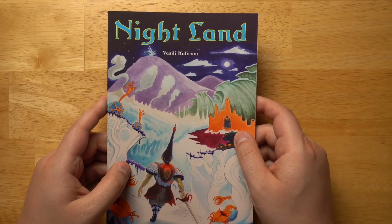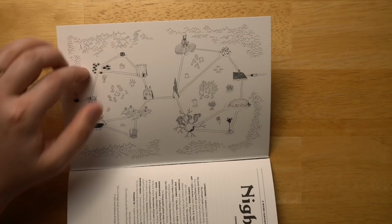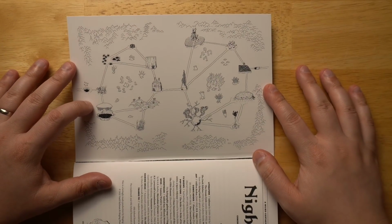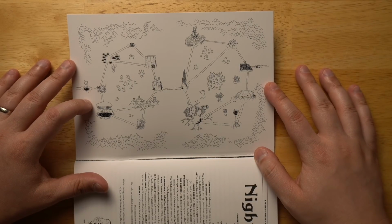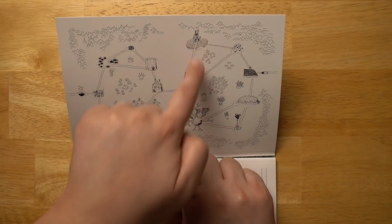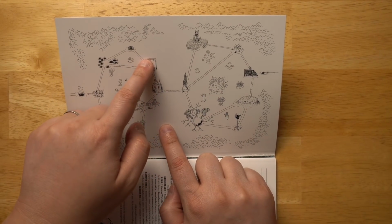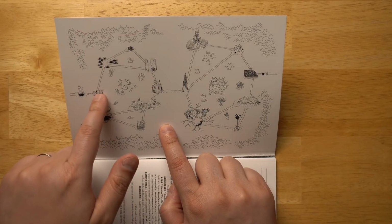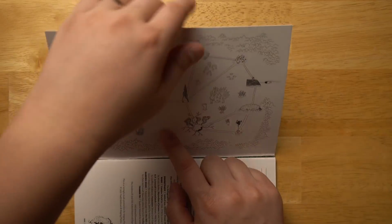Let's look at Nightland by Vasily Kalaman. There we have our map. This is a point crawl. So this is a weird landscape of kind of eternal night, and all these different locations connect to each other. They all have their own write-ups. It'd be nice if these were numbered or named. That would help a little bit. And I think this wraps around from one side to the other, if I'm not mistaken. So it's almost like a little planet.